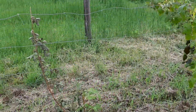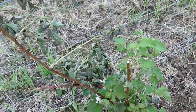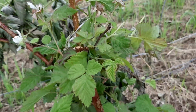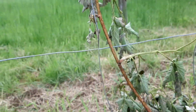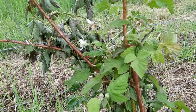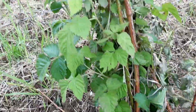Like this one here, it doesn't look too nice, but you can see that there is a bunch of new growth here. That's all new there, right? So yeah, part of the plant died, but that's fine, because the majority of it is still alive. And we'll get some new canes out of there eventually.